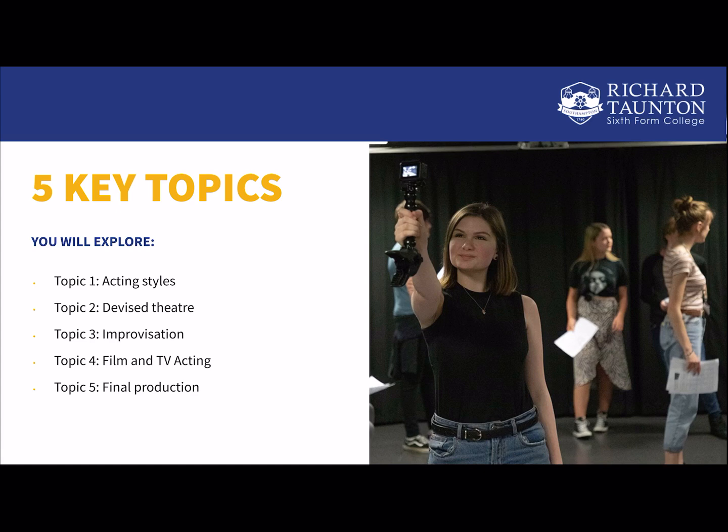Towards the end of the first year, we will be looking at improvisation. So you get to develop skills in being spontaneous, being funny, or being quite serious with your improvisation. If you're like me and some of my other students, you might be quite nervous about doing something involving improvisation where you're just put on the spot to make up a scene.